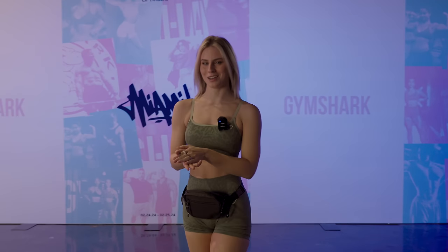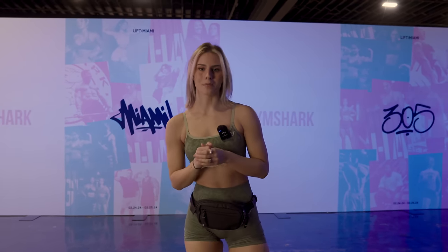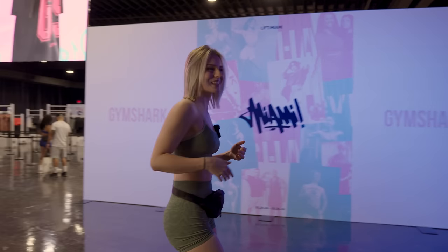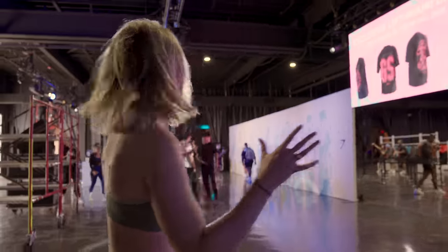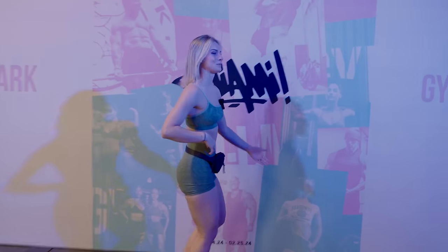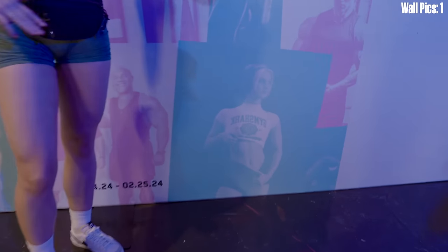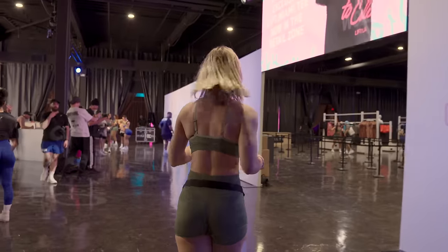Okay guys, we are in Miami and we just got a tour of the Lift Miami space, so I'm gonna give you a tour. So let's go, so fun. So first, this is the entrance. There's a lot of pictures of some of the athletes on the walls, and I'm here today. So exciting. So we're gonna go this way into the event.